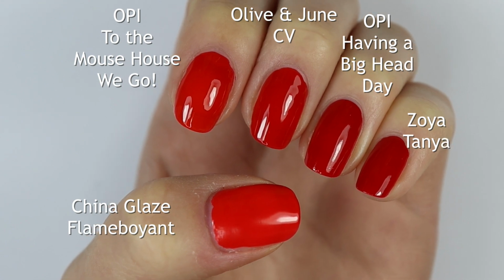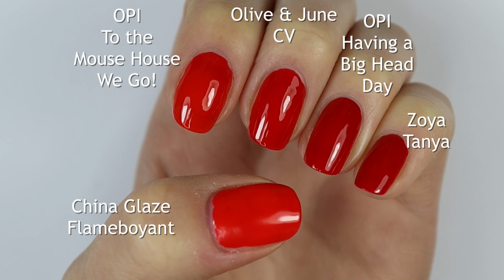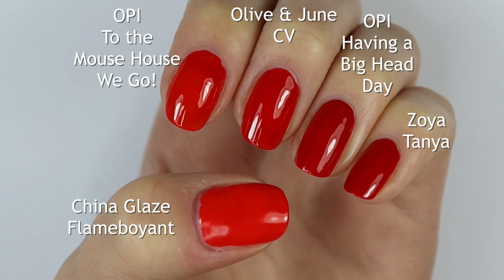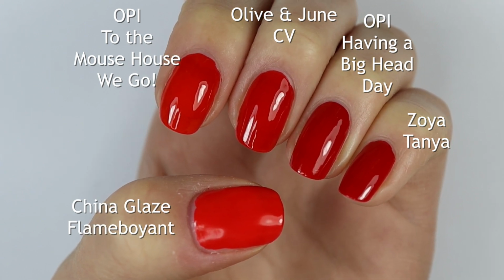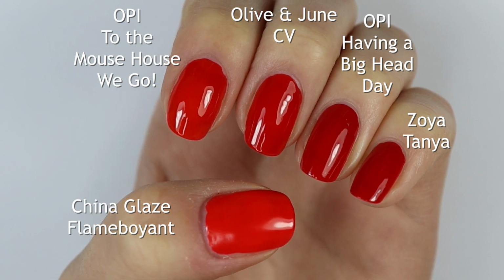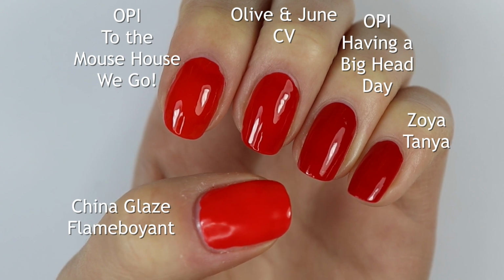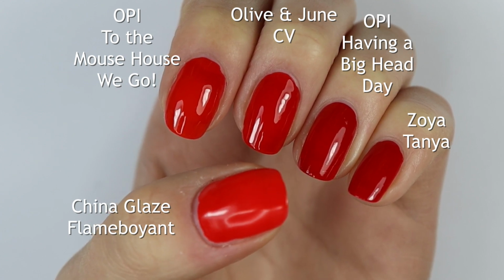And then the same goes for Olive and June CV and OPI To the Mouse House We Go. Very similar, they have a little bit more orange in them, and I would say that they are maybe completely exact dupes because I really can't tell the difference. You'll have to let me know if you see anything different in the comments, but I think that in this grouping, you can kind of see the similarities between them.